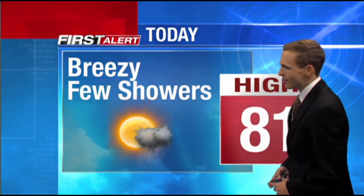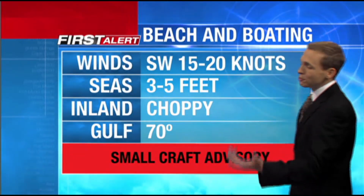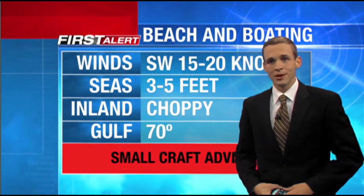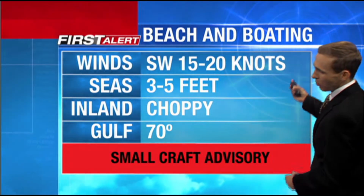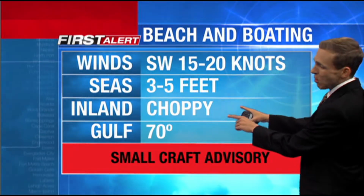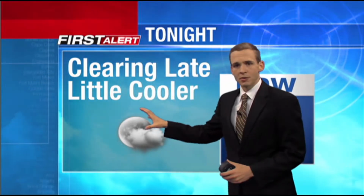So for today, something we'll highlight too, again, it'll be very breezy, sort of the hold on to your hat kind of day. We'll see warm conditions heading into the afternoon, 81 degrees, a few showers. Actually, if you look at rain chances, we're probably talking about somewhere between 20 to 30%, so not too impressive. But out on the beaches today, if you plan on heading offshore, we do have that small craft advisory in effect. Winds between 15 to 20, seas will be between 3 to 5 feet. Inland waters choppy and rough, so just keep that in mind. But we'll see things begin to calm down tonight.